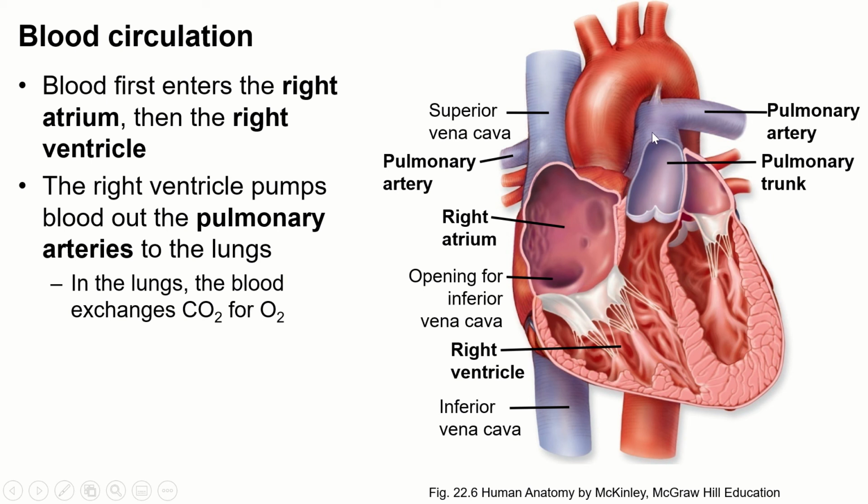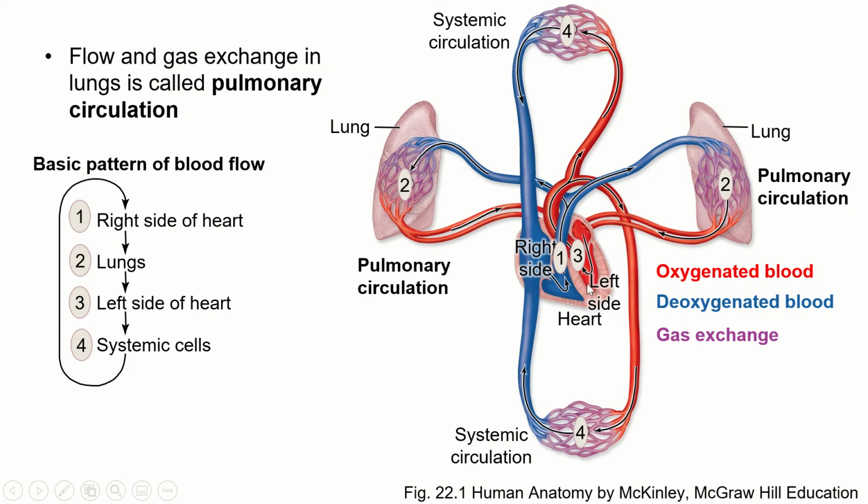The first of these is called the pulmonary trunk. A trunk is a blood vessel that then branches into named arteries. And trunks tend to be very short. So the pulmonary trunk comes first, and then the left pulmonary artery and the right pulmonary artery carry the blood to the lungs. Okay? In the lungs, CO2 moves down a concentration gradient out of the blood. O2 moves down a concentration gradient into the blood. And that is the pulmonary circulation.